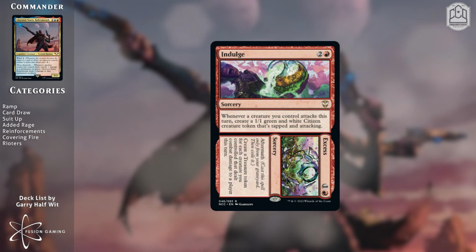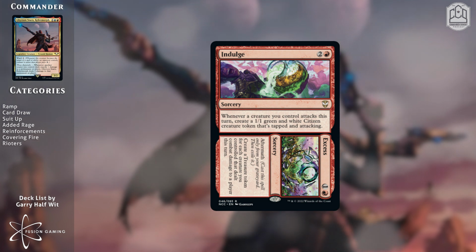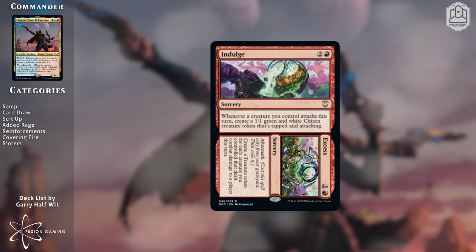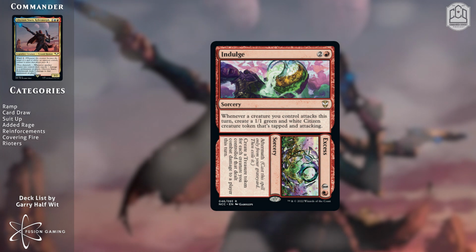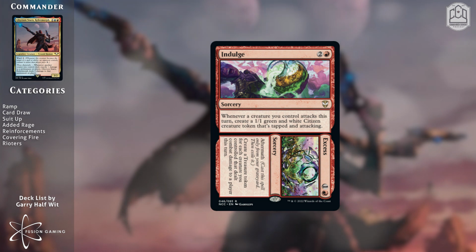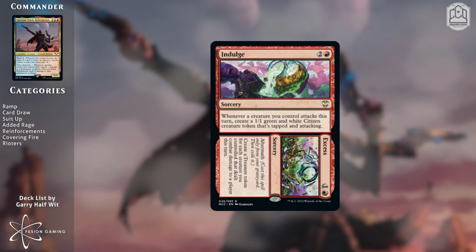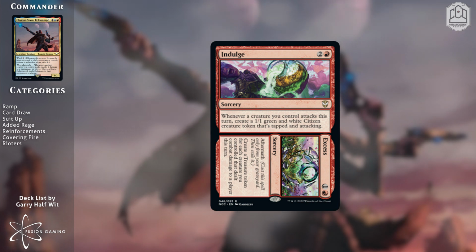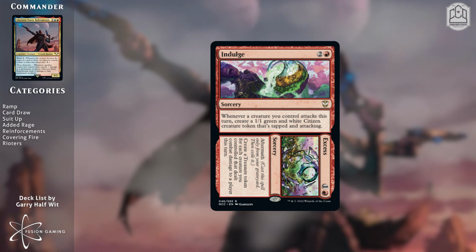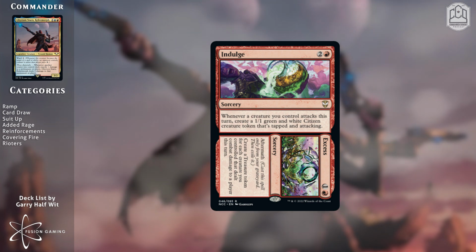Indulge and also Excess. This is a split aftermath card. So it's Indulge in Excess or Indulge to Excess? I forget. Oh, it's Indulge to Excess. Yeah, these ones are 2. Whenever a creature you control attacks this turn, create a 1/1 green and white, what is that, centaur? It's a Citizen. Citizen creature token, tapped and attacking. Ooh, okay, sure. They're all 1/1s, and they're all going to deal damage. Yeah, I hope we can make them unblockable some way.